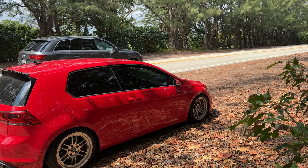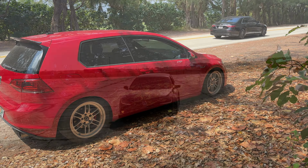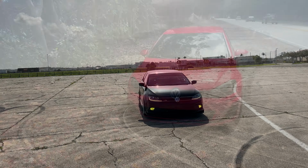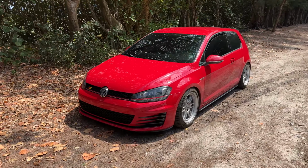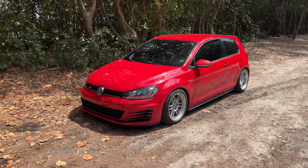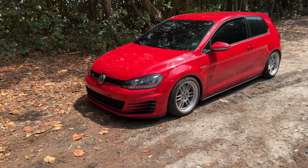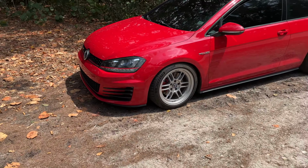Guys, do yourself a huge favor. Get coilovers the first time. Don't do lowering springs like I did with the Jetta. If you guys are anything like me, and your roads aren't crap, you're going to want to lower the car more and more every couple of months. Like I said, my rear coilover suspension is maxed out and the front is getting there. So do yourself a favor, get these coilovers. I would definitely recommend them.